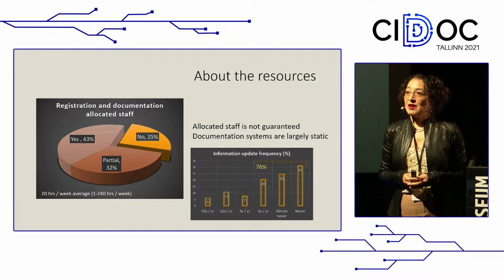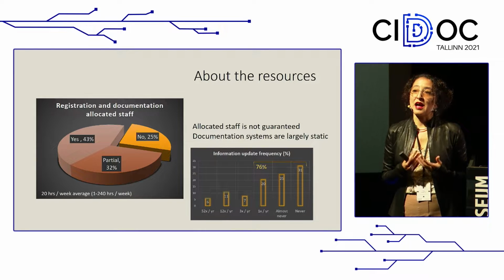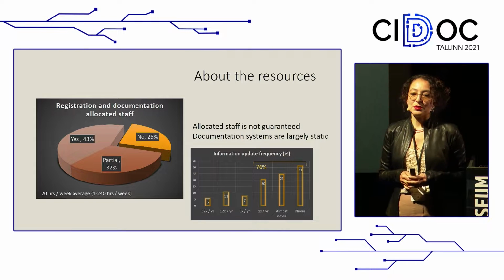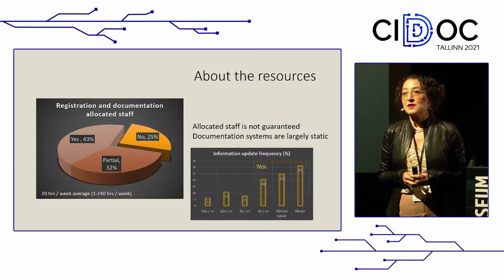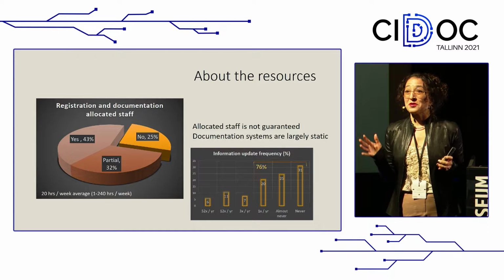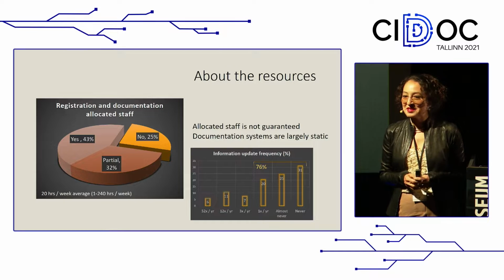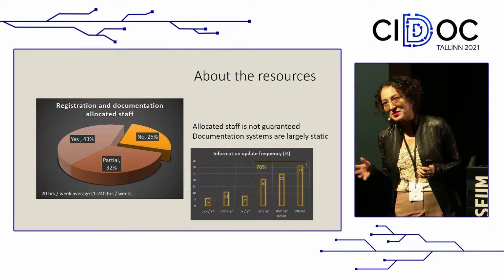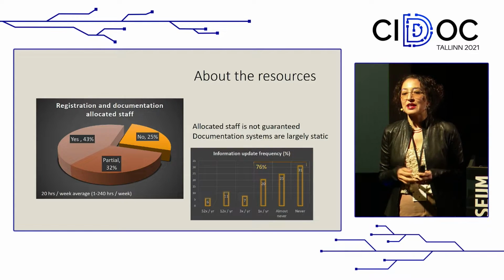Then we ask, as others have mentioned before, resources. How's your staff? So we ask, do you have staff who are allocated specifically to the work of documentation in museums? We find a quarter of museums have no staff allocated to documentation. It's a wonder that museums function the way they function, with all of their volunteers and with all of their collections that they have. We have 32% of respondents said they have some staff that sometimes work on documentation, and 43% of respondents do have staff allocated to documentation.